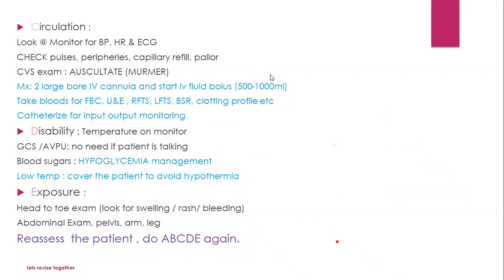Should I put the IV cannula there? No, no, no. You will start from A, then do B, then C, and then the next steps. Never start from C directly. Okay. All right. Thank you.